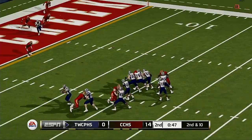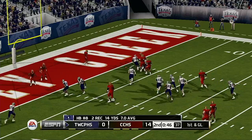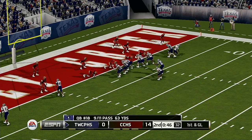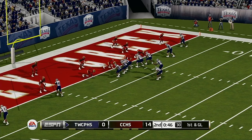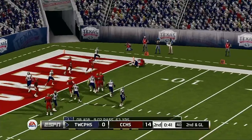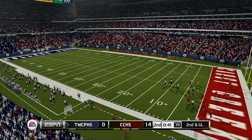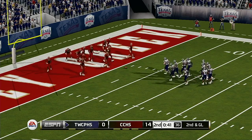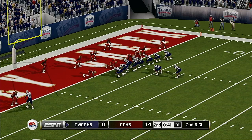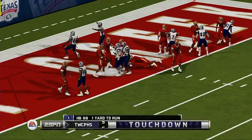Fakes to the back. And he's hit immediately. Fires quick out to the receiver and he can't make the grab. From the 1 yard line, second down. Touchdown.